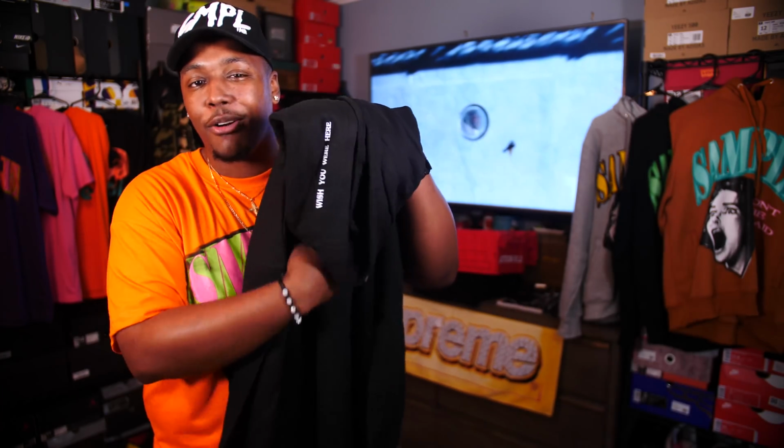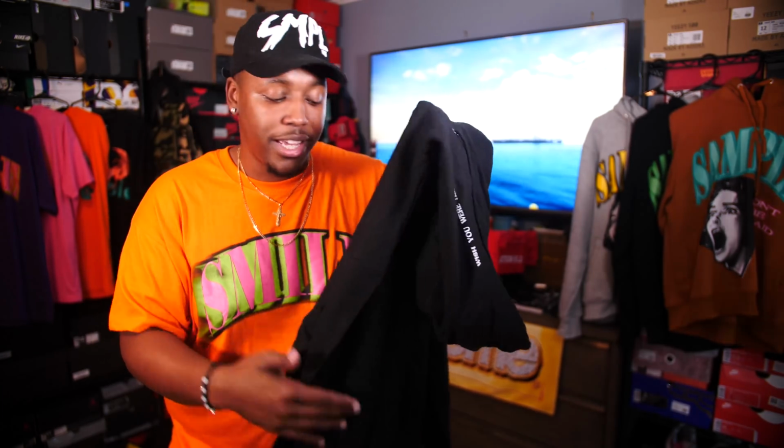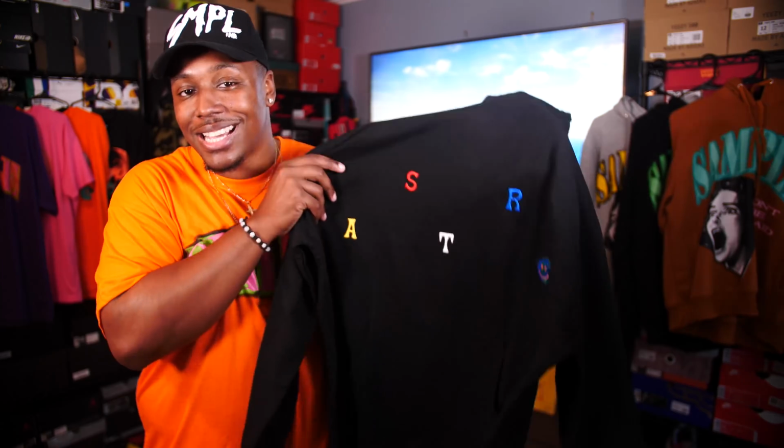Not really much to talk about, and that's why I wish I would have got the Wish You Were Here one on this one. I think that back graphic would have done a lot of good for this, but still, nonetheless, clean hoodie, Scatter joint. If you're wondering if I'm selling it, nah, I'm holding on to it.